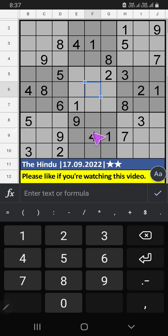Ninth row, we have 4, 1, 7. The three numbers can't come in the two cells. It will come in another three cells. We will confirm later. Then seventh grid, two numbers are remaining, 6 and 8. Column C, we have 8. So 8 can't come in the cell, 8 is confirmed here. Then 6 is here.